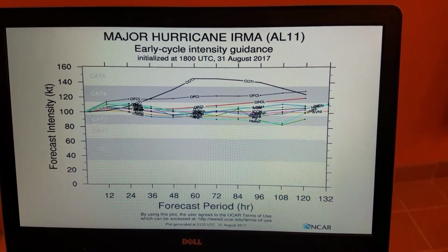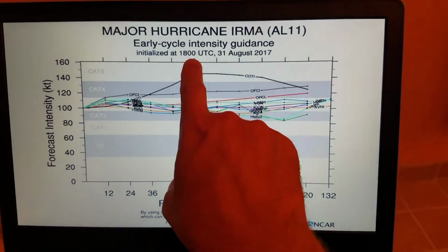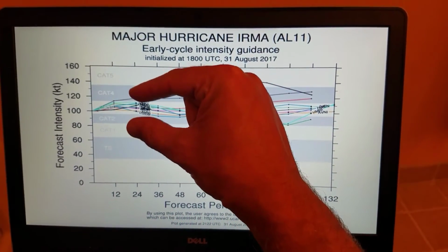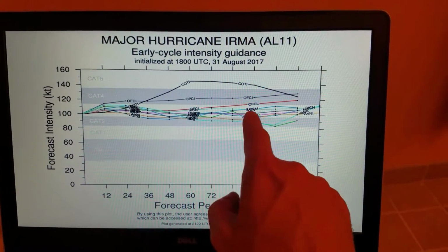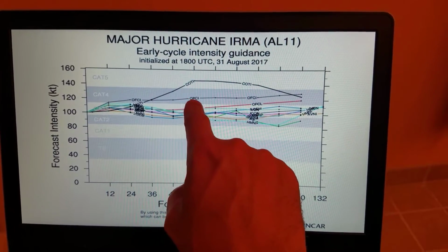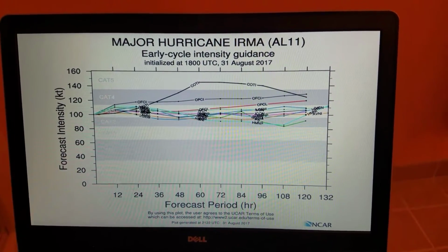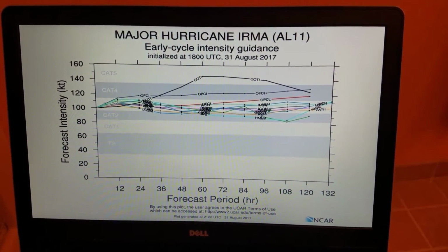Now, this is the Hurricane Irma intensity guidance based on the 18 Zulu GFS run. And it shows generally where these lines are clustered together is the areas where it's the greatest confidence. And we're looking at a very strong Category 3 storm. There are a couple of the models, indicated by these black lines, indicating an even stronger storm, Cat 4, Cat 5. Here's your wind scale on the left. So you notice we're looking at a storm above 100 knots throughout the whole life cycle, all the way out to 132 hours with Irma. Again, this is a fairly intense system.